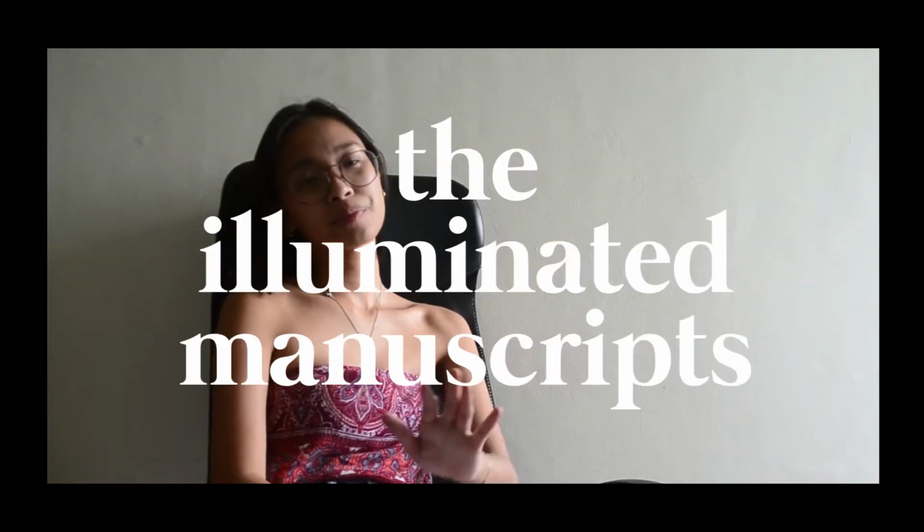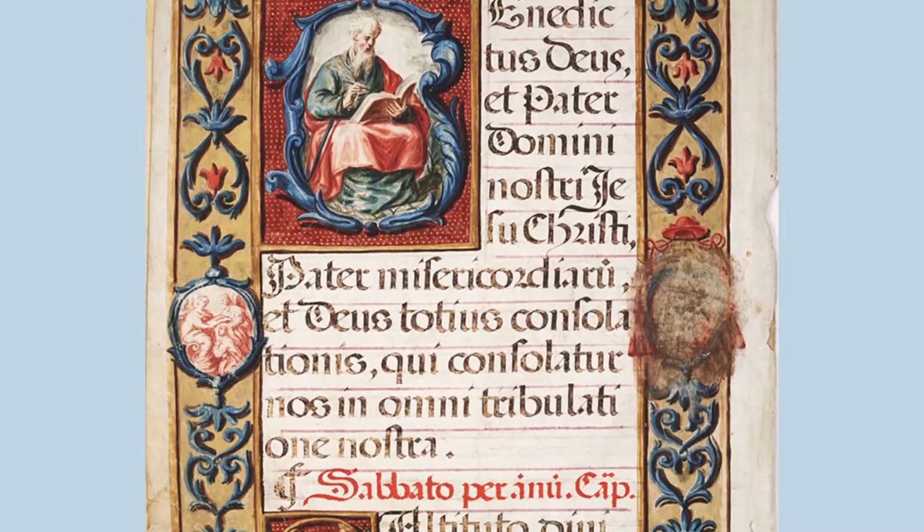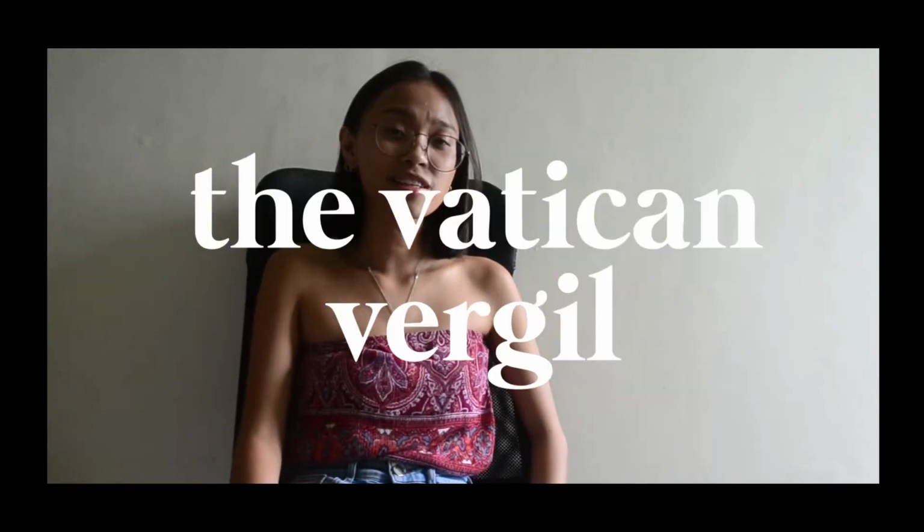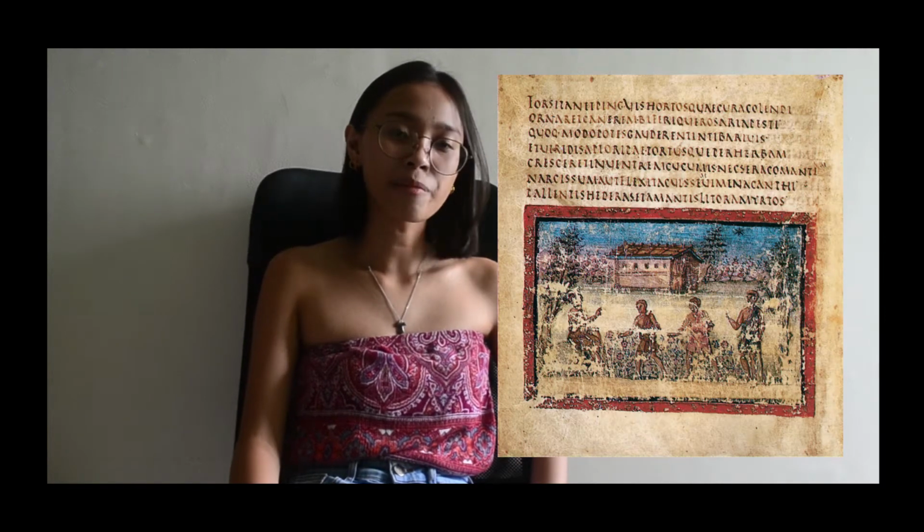Moving on, we have the illuminated manuscripts, which is actually really significant in the history of graphic design in the context of religion. These manuscripts are very decorative with the use of gold or silver borders around the paper, hence the term illuminated, a feature that they're really popular for. Other features of an illuminated manuscript include drop caps, wherein the start of a paragraph is a really big letter, and miniature illustrations. An example of this would be the Vatican Virgil, which is the earliest surviving manuscript.